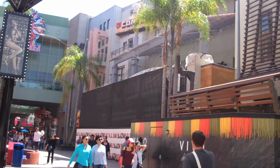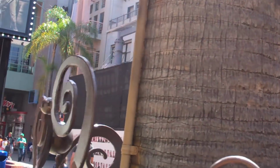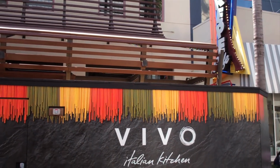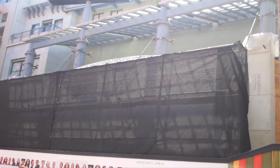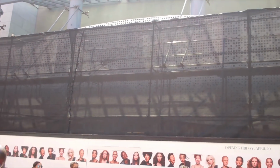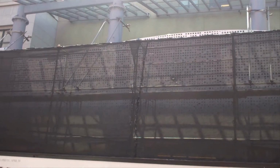Just about to cross paths with Sephora, and I can see what looks like a border or a pattern up there for where they'll be putting up the Sephora sign. Vivo Italian Kitchen, the exterior doesn't look like it's changed a whole lot, but again, it's probably behind the wall where all the changes are going. But there's definitely a change in the look for Sephora. This was where Upstart Crow and the Coffee Bean and Tea Leaf shop used to be. It looks like the whole outer section here, at least a good portion of this, is a new pattern.